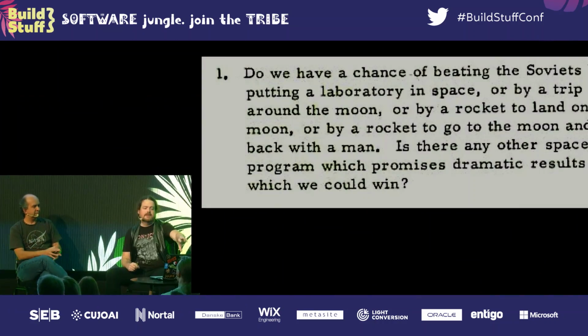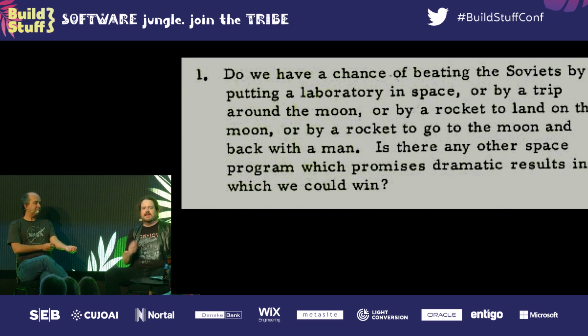And literally, this memo here asks: do we have a chance of beating the Soviets by putting a laboratory in space, or a trip around the moon, or a rocket to land on the moon, or a rocket to go to the moon and back? And this is really important to understand, because what we're talking about here is what's the strategic objective and how are we going to do it? And you go round and round in engineering planning. What's the objective? How? What do we need to do? We need to score a propaganda victory. How? Well, here are our options. Let's go with the moon.